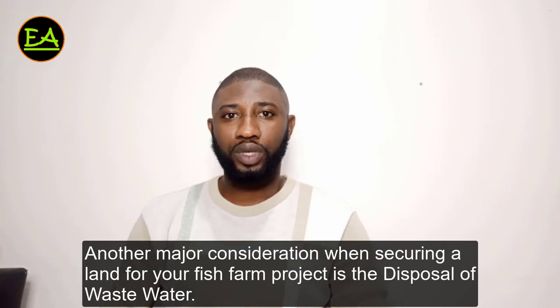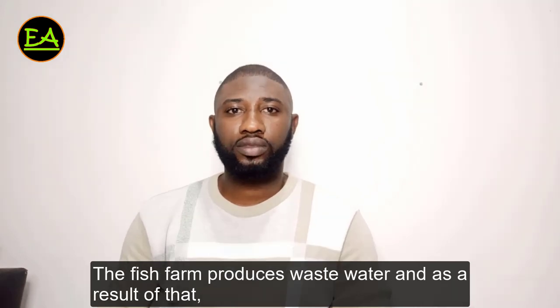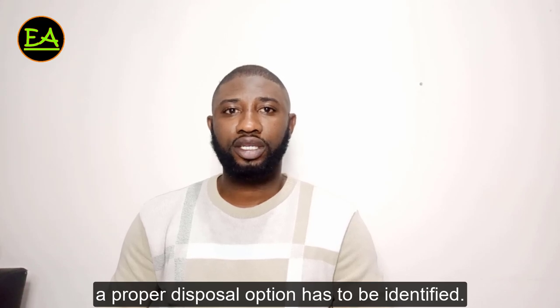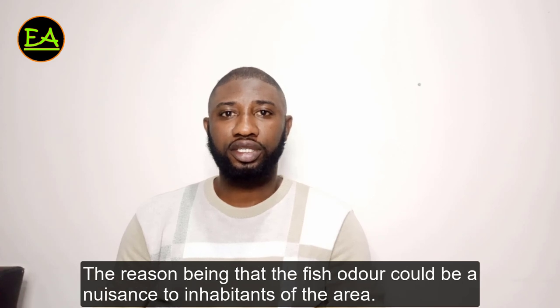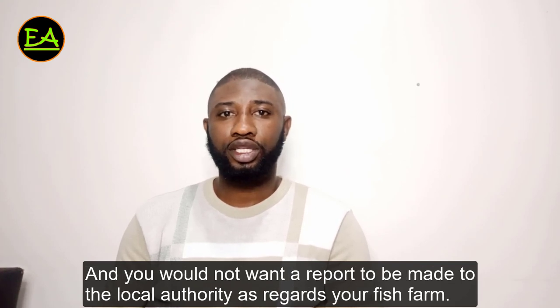Another major consideration when securing a land for your fish farm project is the disposal of wastewater. The fish farm produces wastewater, and as a result of that, a proper disposal option has to be identified. It should be such that the wastewater can be easily disposed into canals or drainages. And it is not advisable to situate your fish farm in residential areas. The reason being that the fish odor could be a nuisance to inhabitants of the area, and you would not want a report to be made to the local authority as regards your fish farm.